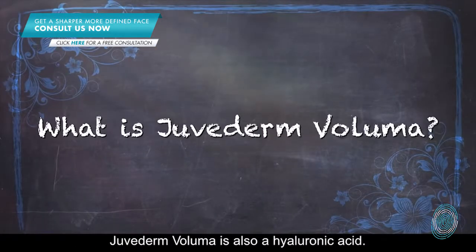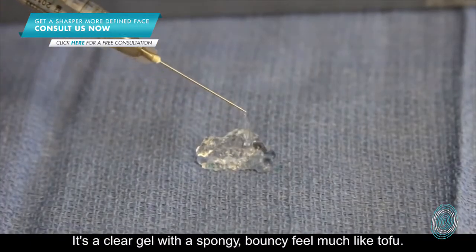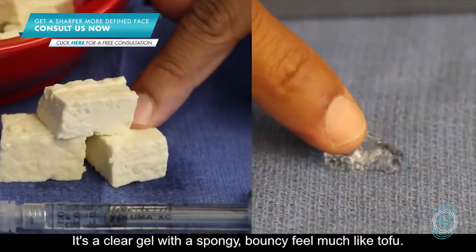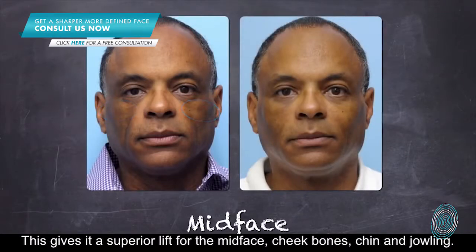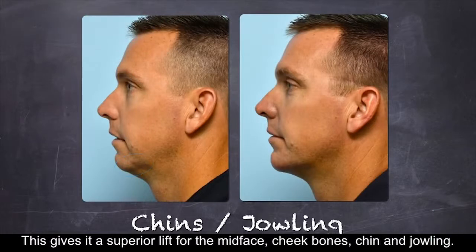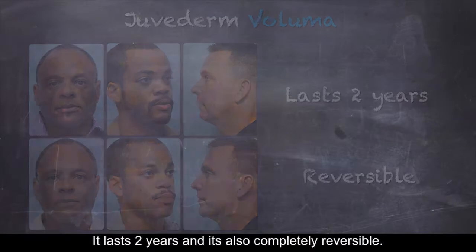Juvederm Voluma is also a hyaluronic acid. This one was developed in 2005. It's a clear gel with a spongy, bouncy feel, much like tofu. And this gives it a superior lift for mid-face, cheekbones, chin, and jowling. And it lasts 2 years, and it's also completely reversible.